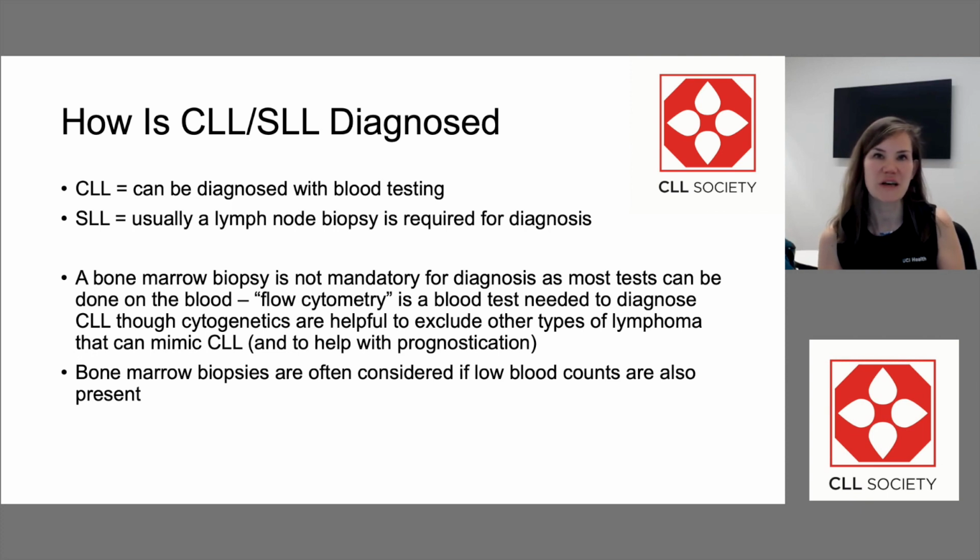A question that comes up a lot is whether or not a bone marrow biopsy is needed for the diagnosis. I've seen patients from the community that are told they need a bone marrow biopsy, but most of the time that's not necessary to put the patients through. And I do try to avoid it at the diagnosis stage, because we can get essentially all of the information we need from the blood testing. And so why go through a procedure if it's not something you need?